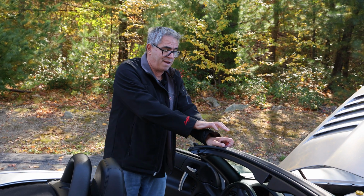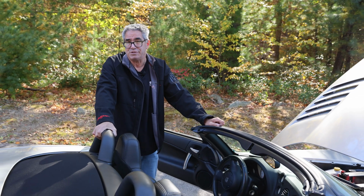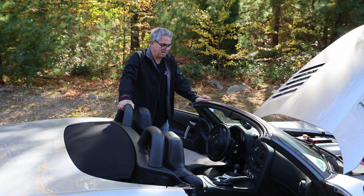And again, the aerodynamics of the Roadster were not as good as the coupe, so these were limited by maybe 5 miles an hour less than a coupe. But again, you'd have the wind blowing through your hair at 200 miles per hour, which sounds pretty good. Take that, Hair Club for Men.